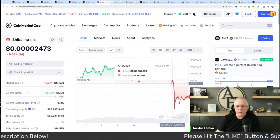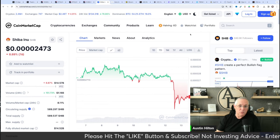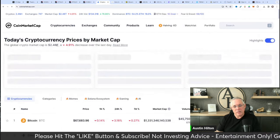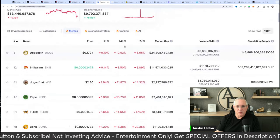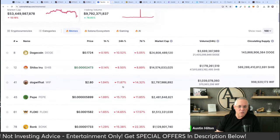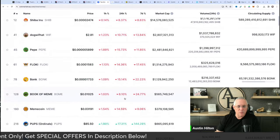Oh, looks a little familiar, doesn't it? Right there where that moved down. Exactly the same thing. Also, again, just more proof that it's not a Dogecoin specific thing. Look at all of memes. Okay. So we talked about Dogecoin, Shiba Inu, dog with hats down 12 points, Pepe's down 15, Floki's down 14, Bonk 15, so forth and so on.